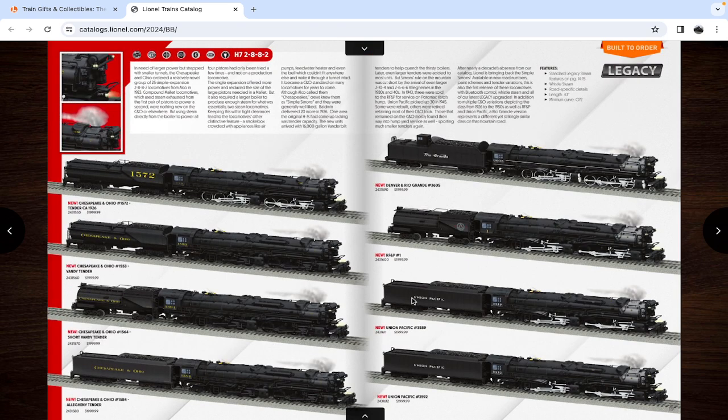Moving over to the next set of legacy scale locomotives, and we get into something that was kind of out of left field, but is well appreciated considering how many years these locomotives have been away, and that is the H7 class 2882s. In this case, Lionel is producing 8 different options for these locomotives, and there are some very nice little details here and there.